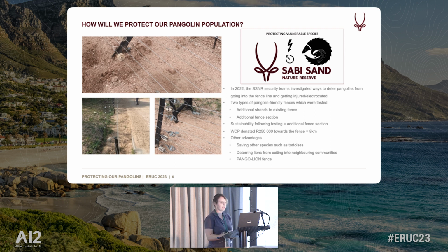WCP gave us a generous donation towards this, and that was really what sparked the project within the reserve. And because it was lions and pangolins, we dubbed the fence a pangolin fence. So that's just our name for our little fence line over there.